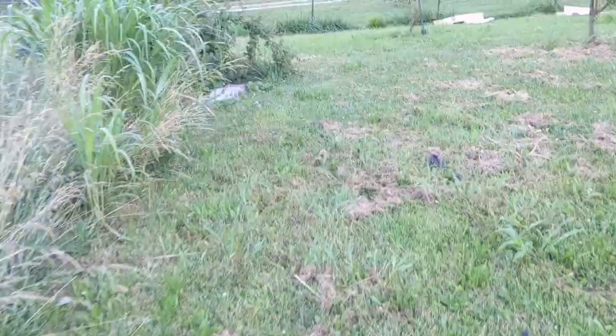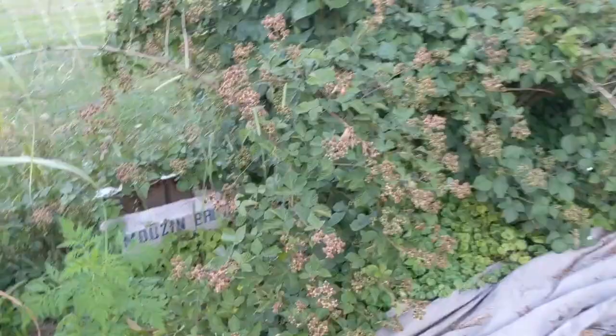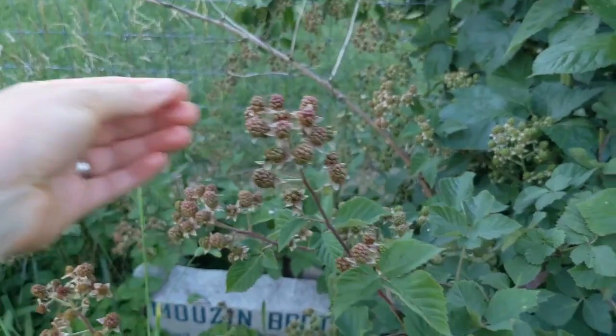Over here, the next big thing we're waiting on is blackberries, which need rain. I think they really need some water because they are kind of small right now and dried up looking. Over here, we only have a few peaches left on this peach tree. I don't think we're gonna get much of a harvest, but that's all right. I guess that's part of it.